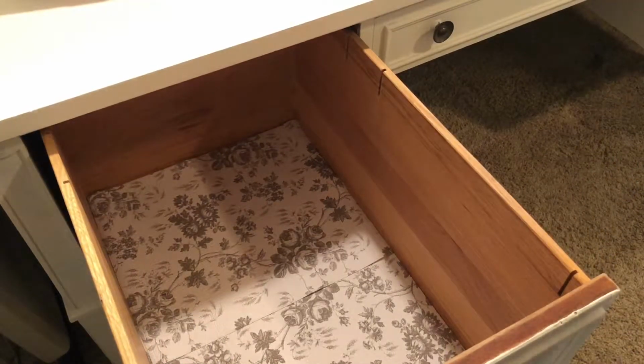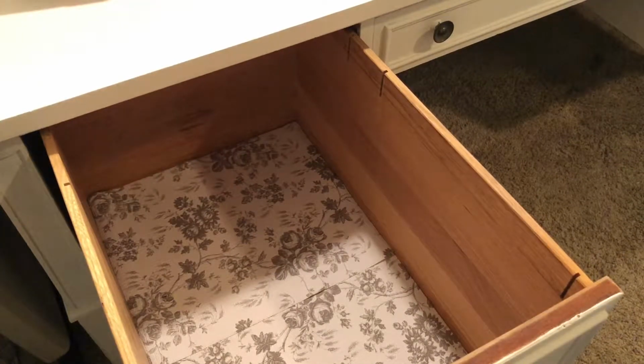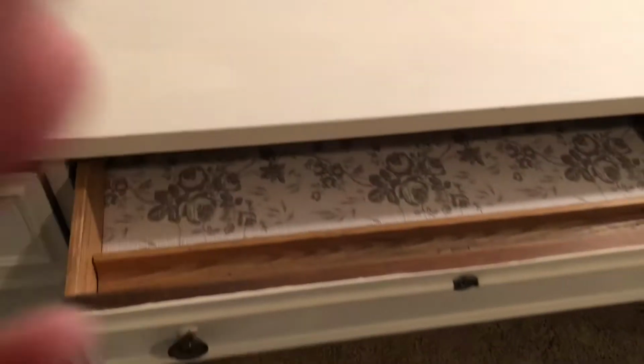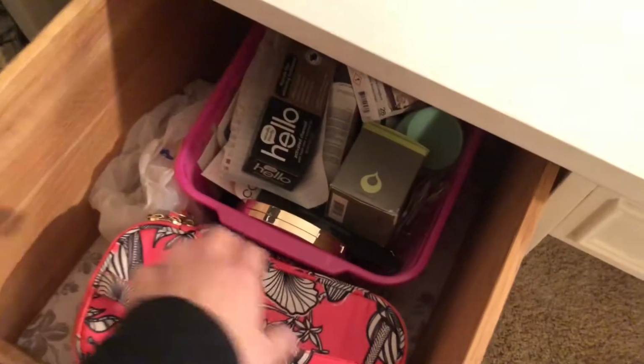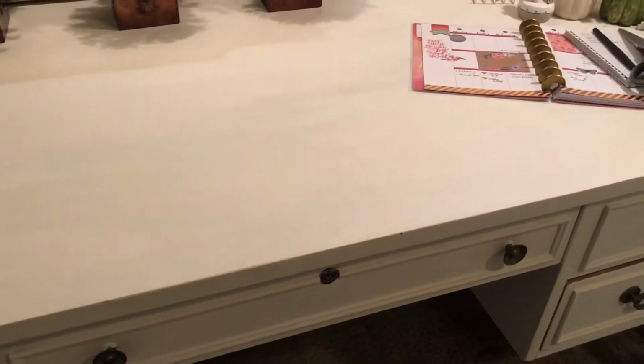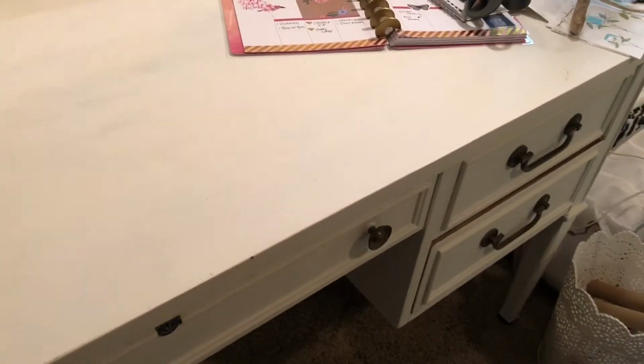Okay, there's one drawer. I did have to piece in two separate pieces, but I think that looks good. Okay, well, I didn't have enough to finish all the drawers, but I was able to do this middle drawer here. I think that looks really lovely. And also the deep drawer here with all my messy junk in there. And so I'll run to the Dollar Tree maybe today or tomorrow and pick up another roll or two to do those last two drawers over here. So yeah, I think that was a quick and easy little project that made it look nice.